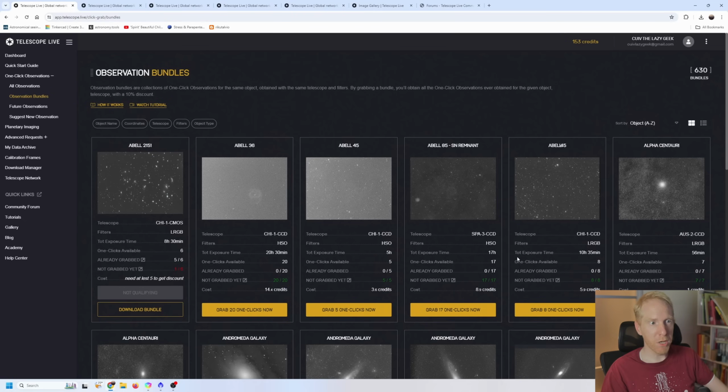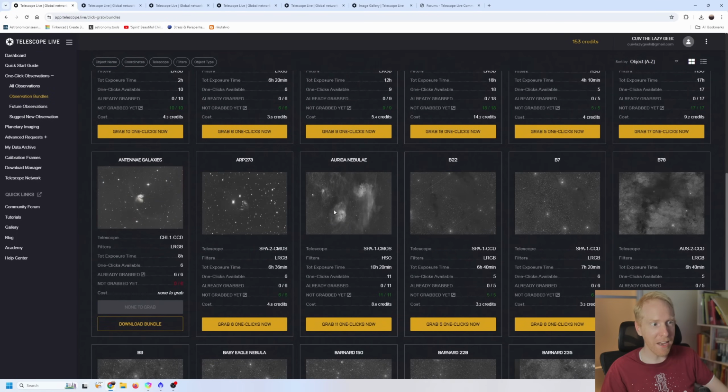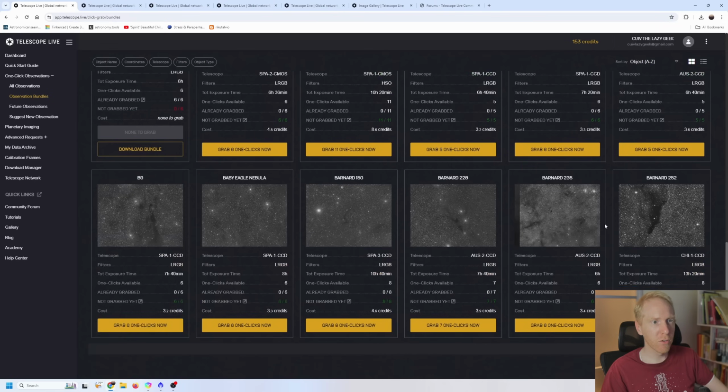And here you have much more time, like this one, the Abell 85 supernova remnant. There's 17 hours worth of data there, and it's going to cost 9 credits. So that's like $10 plus, right? So it's quite interesting to see that you can get so much data at once. There are some drawbacks, and again, I'll get to those a bit later.